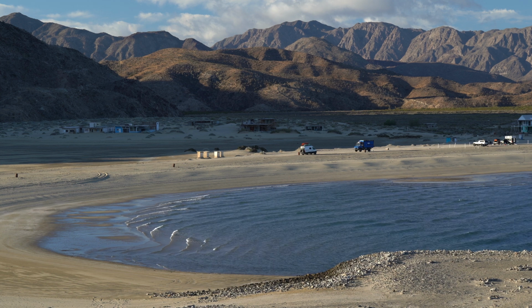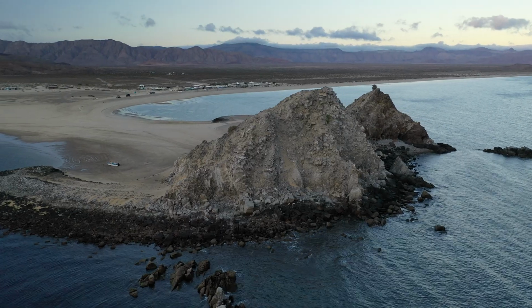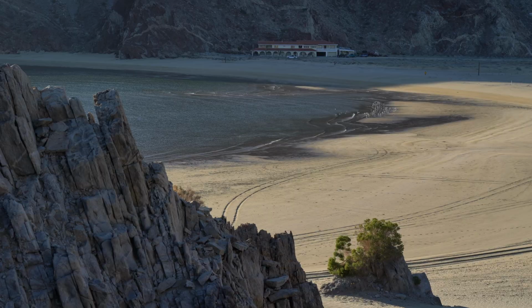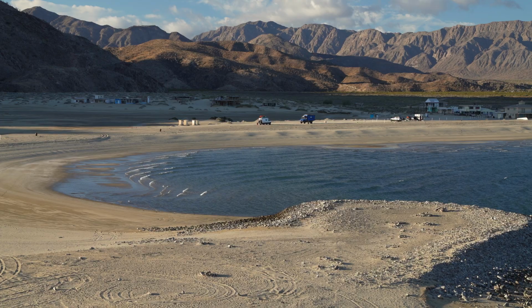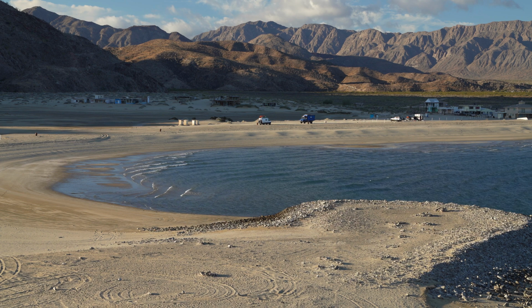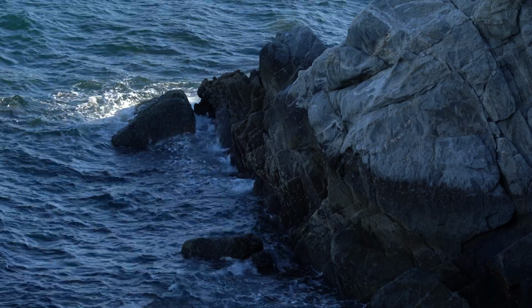Good morning, Baja. Oh my gosh, this place is so gorgeous. I know I always say that, but it is so true. Look at this view. We were camped last night right here on the beach, listening to the waves, the wind. Pretty special place, and you feel like you're really somewhere different.